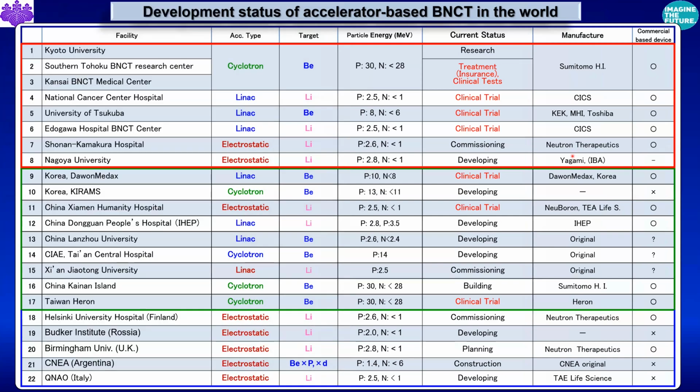I'm sorry this slide is so busy. This table shows the current status of the development of accelerator-based BNCT devices around the world, as far as I know. You can see that more than 20 accelerator BNCT devices are under development and operating worldwide. Recently, there has been particularly high activity in Asia, including activities that I'm not aware of. There may now be over 30.